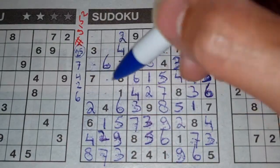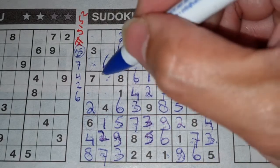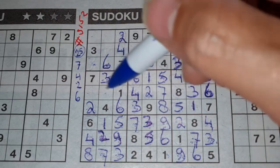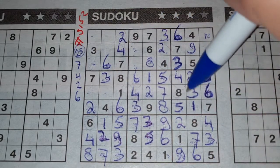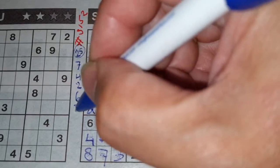Alright. 1 number left in this row. 1, 2. The 3 is missing. Yeah. And all the 3s are used, I can see. Digit number 5, number 3.